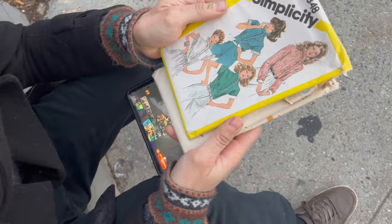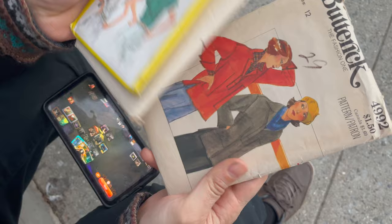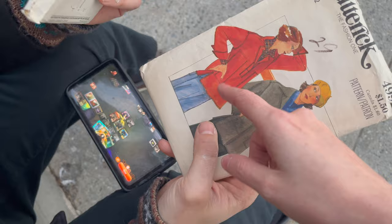I got that one because I like the collar detail, so I feel like I could apply that to something. This is cool. Yeah, I like this. It's an unlined coat too, which is kind of rare to find. And I thought this was a really neat jacket, like in a denim or a fleece. Weird. Even. Yeah. It would be kind of cool.